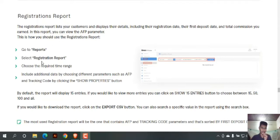Go to reports, select registration report, choose the required time range. Include additional data by choosing different parameters such as AFP and tracking code by clicking the show properties button. By default, the report will display 15 entries.